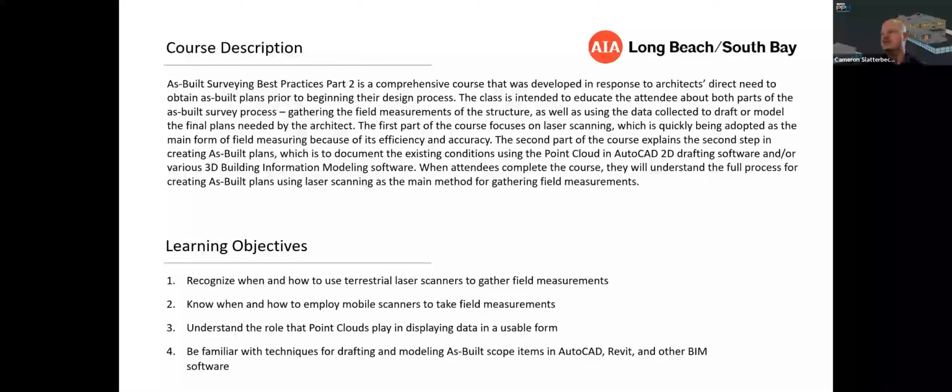The first part of the course focuses on laser scanning, which is quickly becoming adopted as the main form of field measuring because of its efficiency and accuracy. The second part of the course explains the second step in creating as-built plans, which is to document those existing conditions using the point cloud that you just gathered into AutoCAD 2D drafting software and or various 3D BIM software. When attendees complete this course, they'll understand the full process for creating as-built plans using laser scanning as the main method for gathering those field measurements.